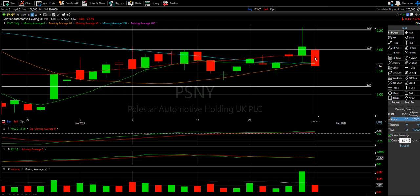So that's incredibly scary. It's still a little tight, but I'm seeing the RSI not looking good. I'm seeing the MACD get ready to not look good. This is a very scary candle. Tomorrow will matter a lot.